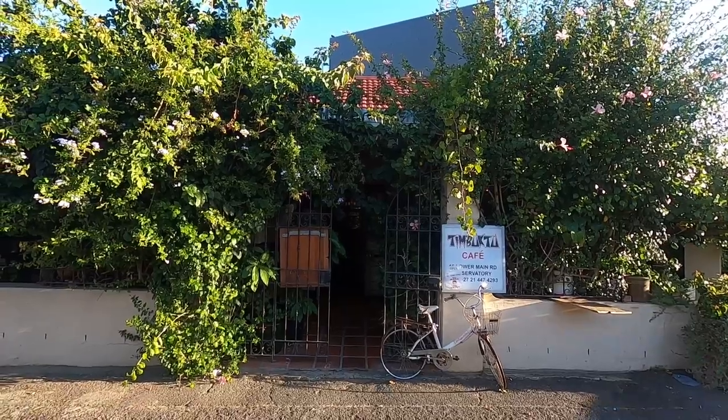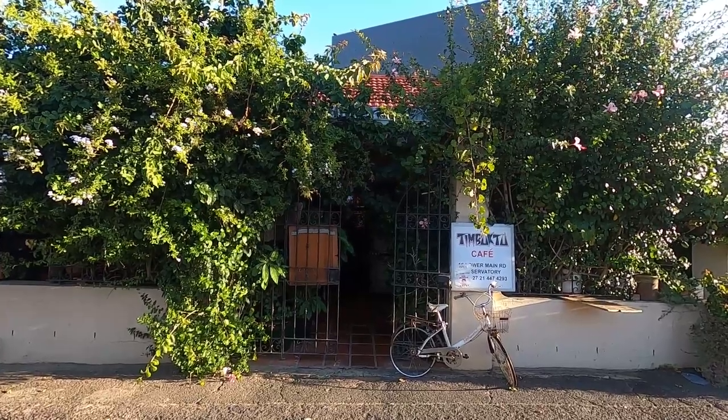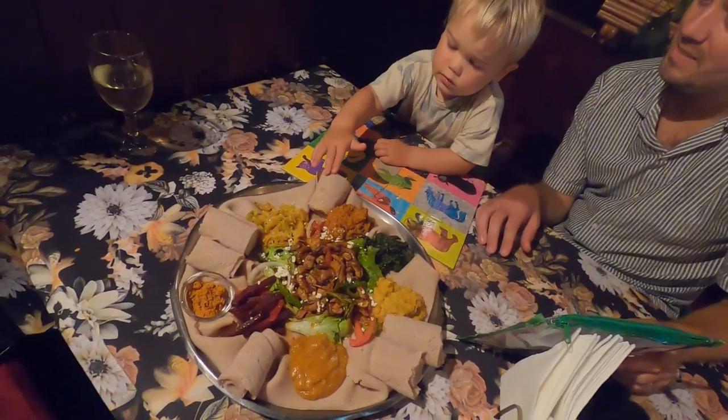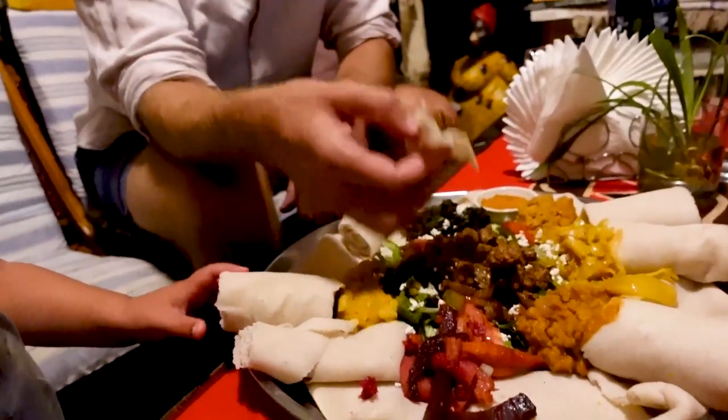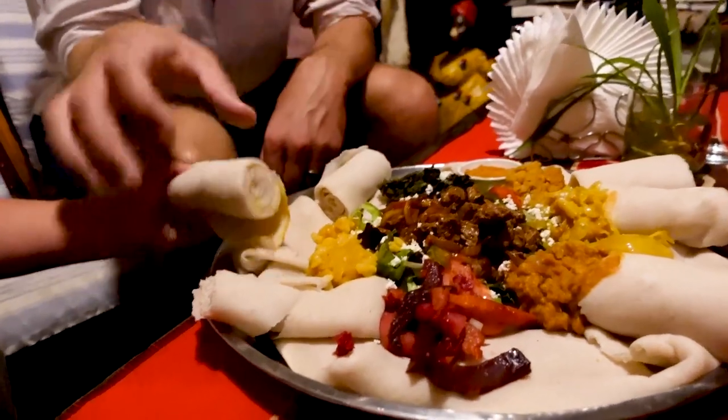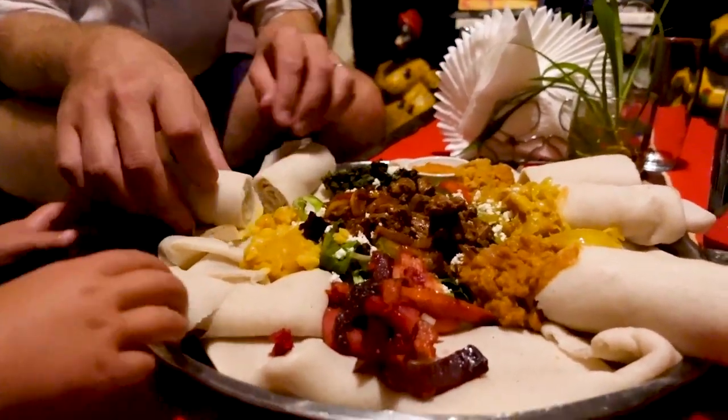Taitou on Long Street. It's an Ethiopian restaurant. We've eaten at Timbuktu Cafe two times now. We leave Cape Town in a few days, so we just made it to this one, our third time eating Ethiopian while we've been here because we love it so much. And it's a really cool restaurant. The food was similar to Timbuktu Cafe, but the restaurant is really cool.